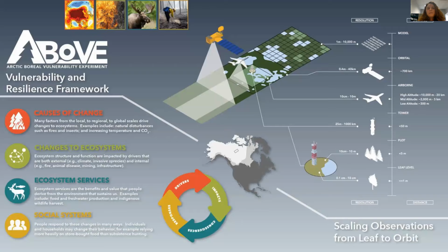Above is really trying to go from scaling observations from the leaf to the orbit. So if you look at the right side of the diagram, you'll see we are taking measurements at the leaf level. We're going all the way up to the airborne and then the satellite level. And then we're incorporating modeling work into this as well. And it's really all brought together with this framework, looking at causes of change, changes to ecosystems, ecosystem services, and then social systems. How do they all fit together in Western North America, Alaska, and Western Canada?